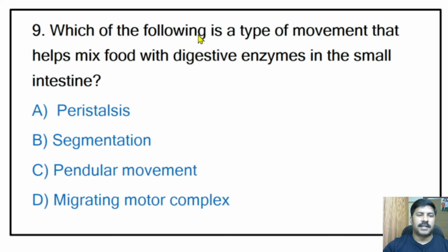So food mixing is a complex process. It starts from the mouth, and in the stomach it also happens with hydrochloric acid. After that the chyme reaches the small intestine, and there also the chyme is mixed with some contents. So that process is helped by which movement? So the correct answer is segmentation.